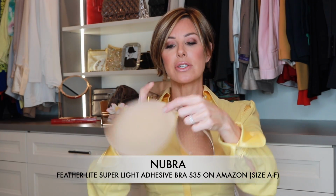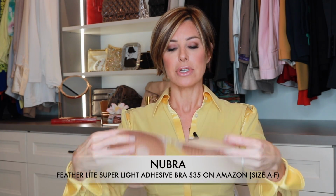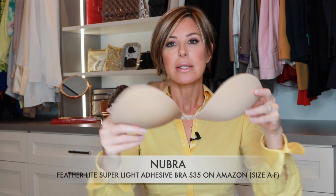Whoever came up with this concept is just genius. It's sticky on the back, so you can see the adhesive. There's a little clear area for the nipple, so that you're not yanking that off when you're trying to remove this thing. But it's great. So the trick with sticky bras is you must apply it fresh out of the shower, clean, dry skin, no moisturizing, no oils, because the adhesive won't stick as well.